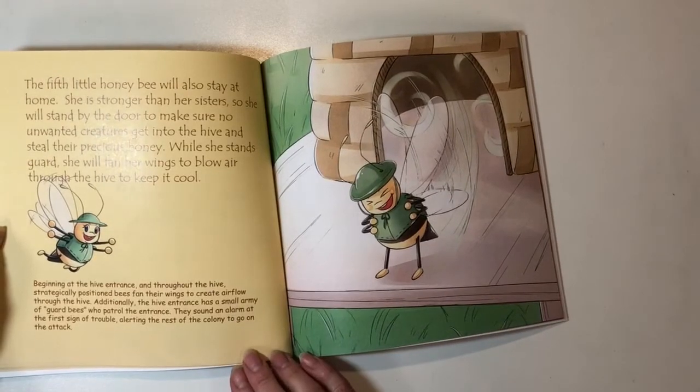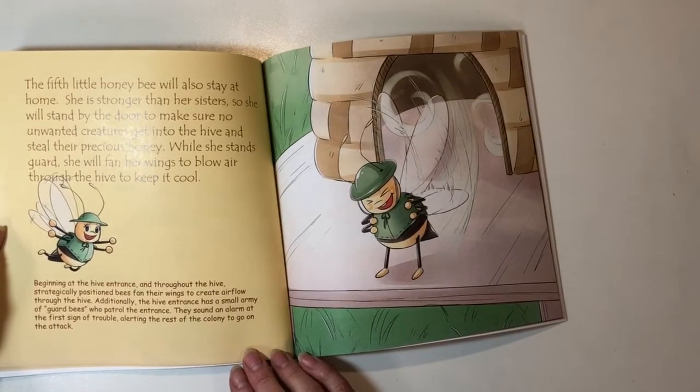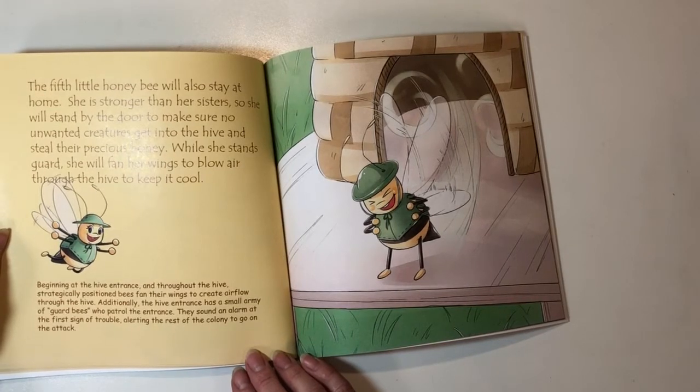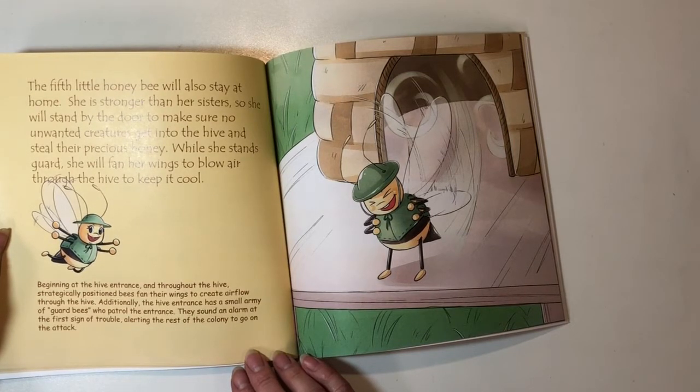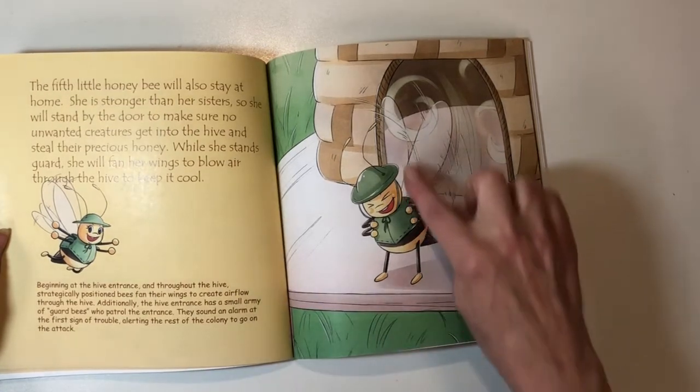The fifth little honeybee will also stay at home. She is stronger than her sisters, so she will stand by the door to make sure no unwanted creatures get into the hive and steal their precious honey. While she stands guard, she will fan her wings to blow air through the hive to keep it cool. Ooh, that looks hard.